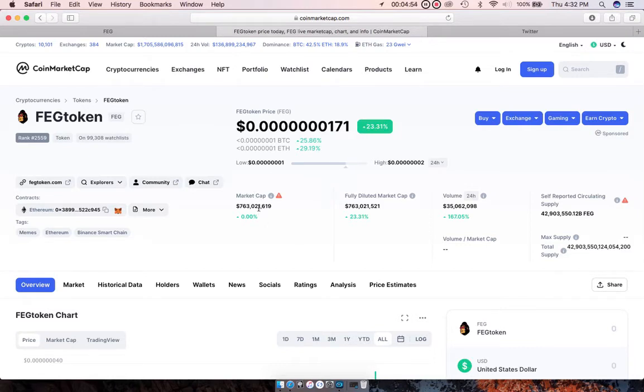Now, if we look at CoinMarketCap now, you can see that FEG token is currently up 23.31% for a price of 0.0000000171. So 7 zeros behind the decimal one. Okay. They are currently listed on 99,308 watch lists. They're currently ranked 2,559. CoinMarketCap is currently following 10,101 coins. Currently, their market cap is $763 million. Okay. Not too shabby at all. Volume for the 24 hour is 35 million.